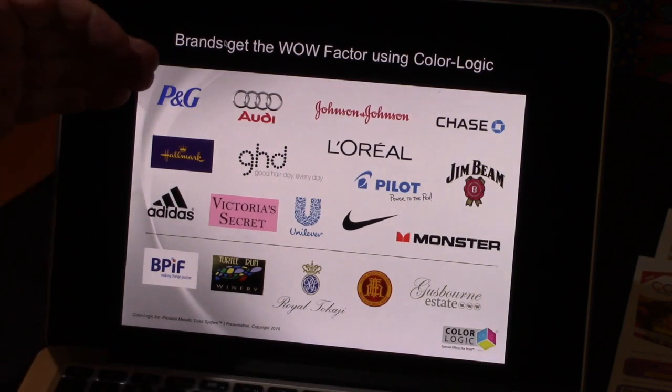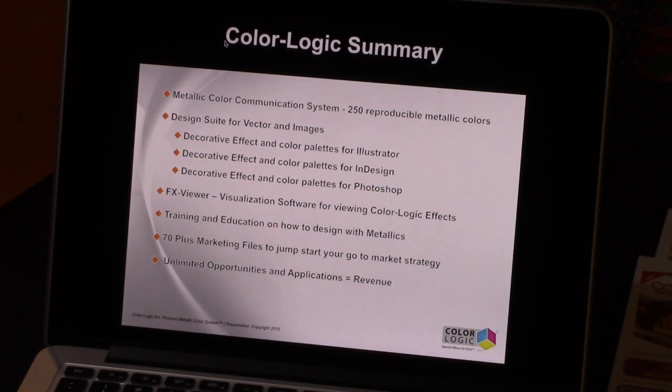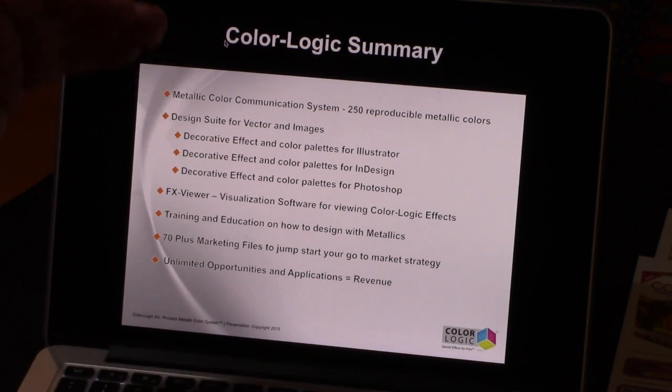And they're all from the biggest to some of the smallest brands in the world, and that's the benefit of ColorLogic. It's very economical, so it applies to all markets and opportunities. So, in summary, we have the ColorLogic system. We work with vector and images. We have all these effects or palettes for Illustrator, InDesign, and our Photoshop tools.